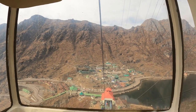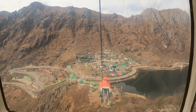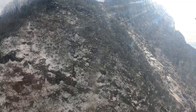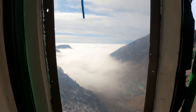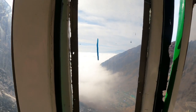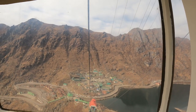So finally, I have reached the ropeway. Here you can see all the clouds below you and you will be above. Let's see what I can see. Oh yes. I was just checking the view.